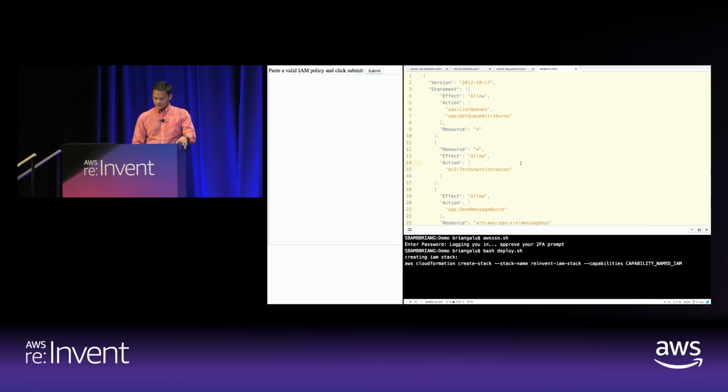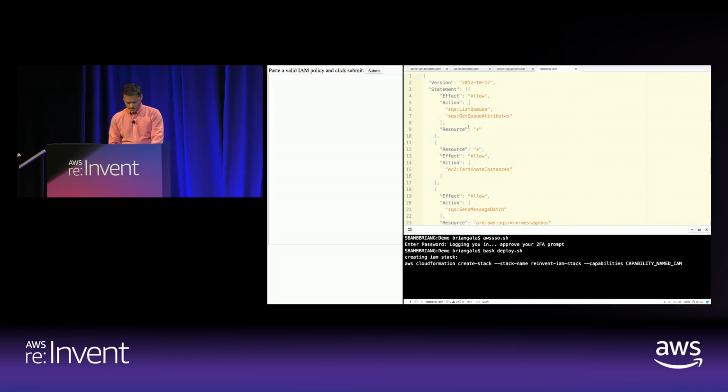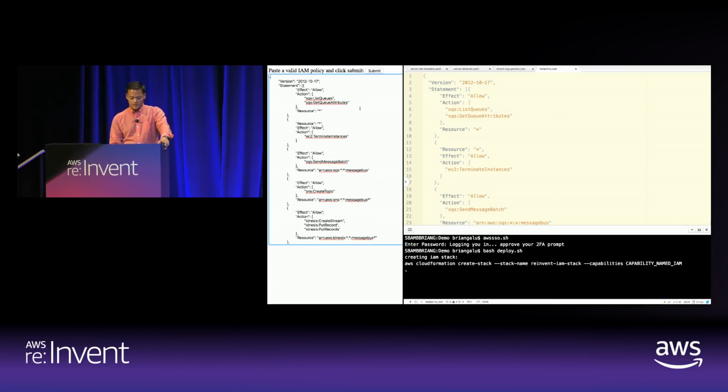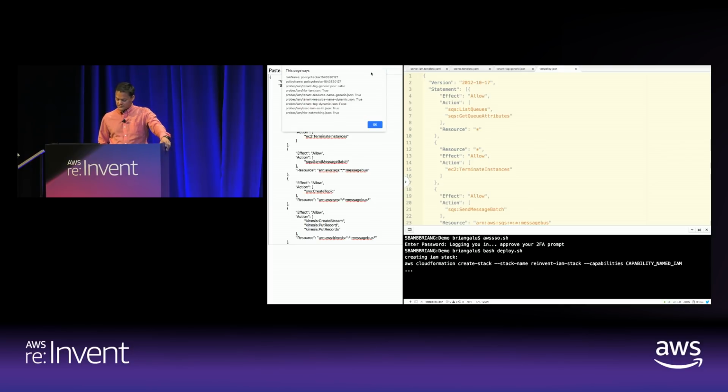So if I'm a developer and I want to create an IAM policy, I've composed this IAM policy here, and I've been provided a web interface to check my proposed policy through. This is really a no-frills web app, as you can see, but what it's doing is calling a Lambda function through Cognito that checks the proposed policy against a set of governance rules. You can see the status of those checks in the modal pop up here. True is good and false is bad.